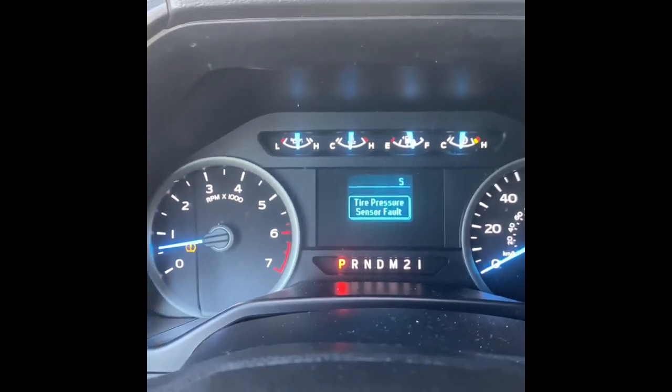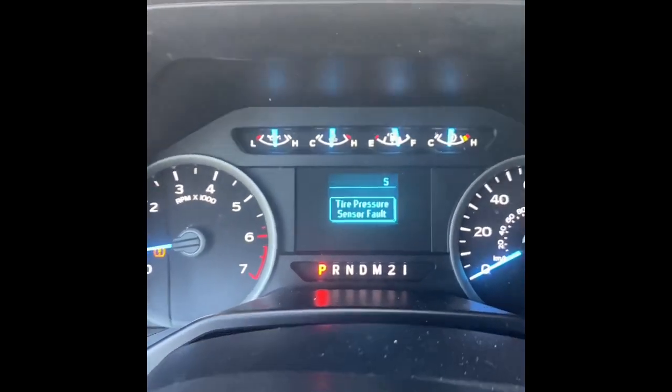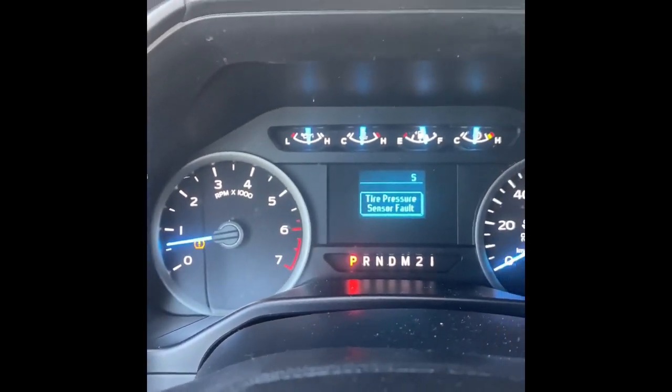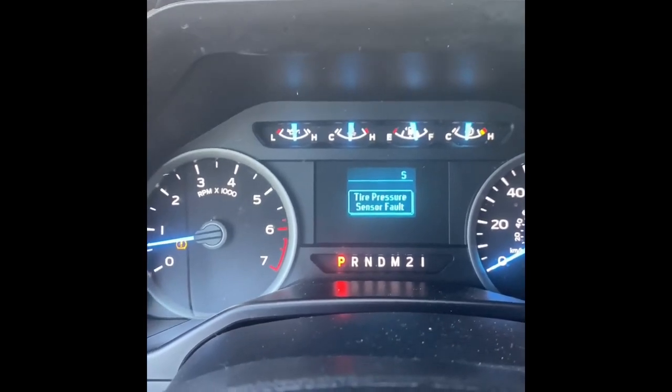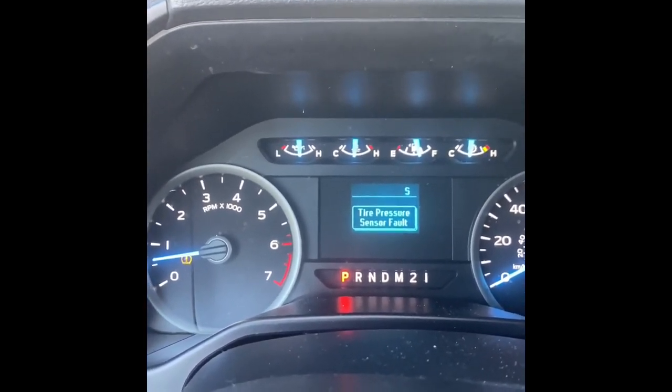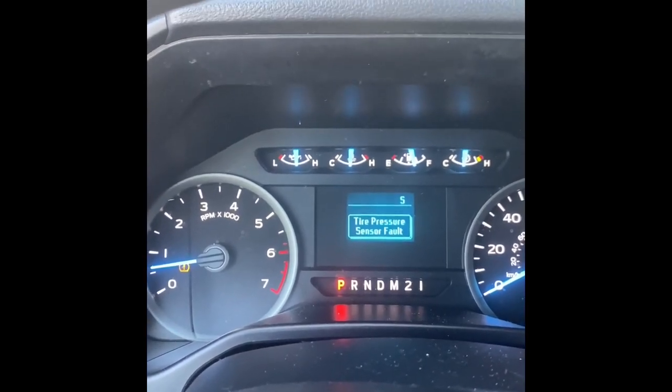Hey, what's up, guys? Just had this tire pressure sensor fault come on my vehicle. This is the first time it's ever happened, and of course this happened when I just had new tires installed on my vehicle from Ford.